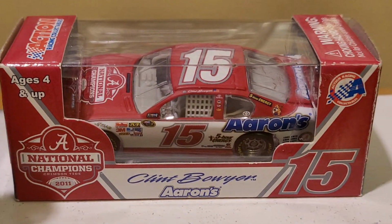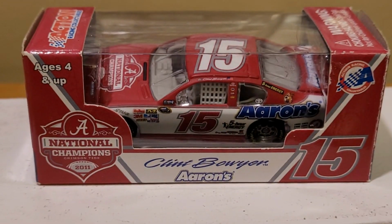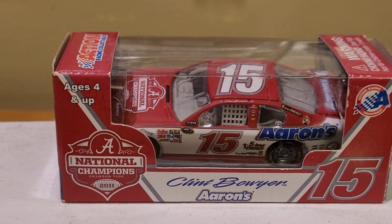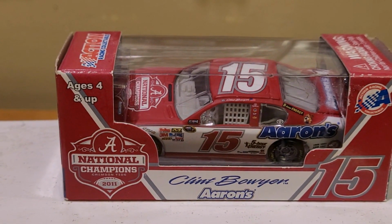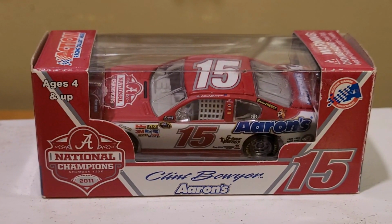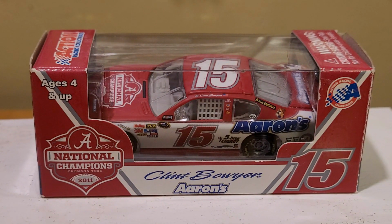I reviewed a Jeff Gordon car, so I think it's only appropriate to go ahead and review this guy right after a Jeff Gordon review. Today it's going to be on Clint Bowyer's 2012 Alabama National Champions Crimson Tide Aaron's Toyota Camry for Michael Waltrip Racing. This is a really cool diecast I picked up for $10 because it's a college car. It's going to be up there in prices because that college licensing is something else.